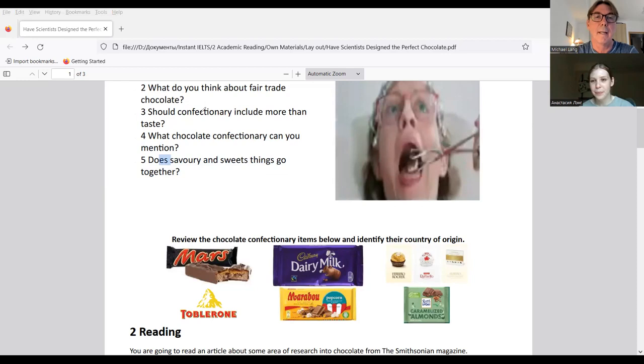I think we've got a slight typo here. So, do savory and sweet things go together? Yes, that makes more sense grammatically. Good. I think they do as well. I think they complement each other. I also like peanut butter and jelly. It's very nice. That's also a famous combination, isn't it? Okay, good. So let's move below and look at this next exercise.